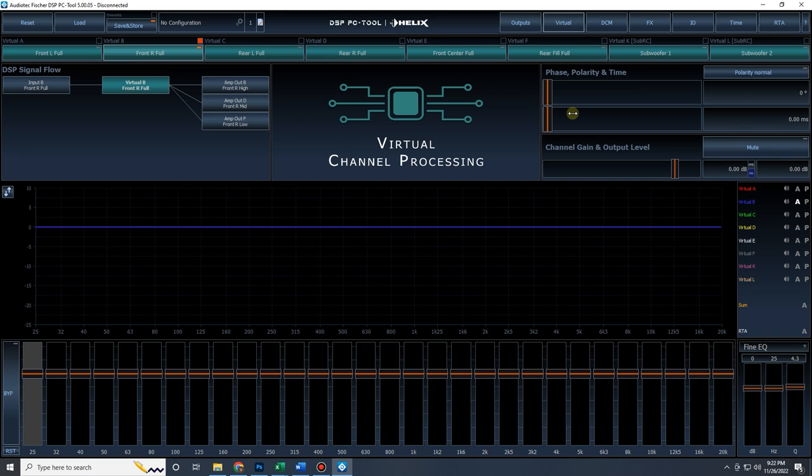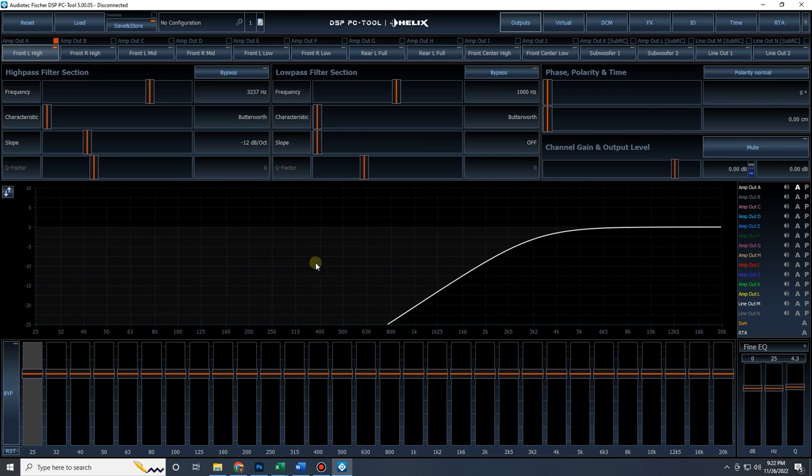So yeah, processor before your processor is the easy way to understand it. We'll get more into it in a little bit. But first things first, after I turn on virtual channels, I go right into the output section, which is our main area that you work with when you're tuning a car. And I immediately start muting the outputs.